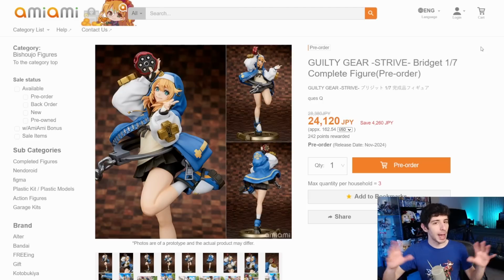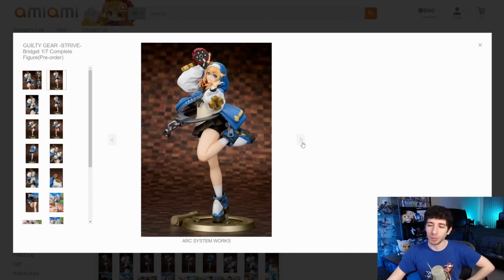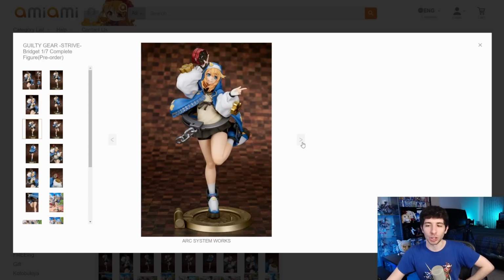And as far as capturing Bridget goes, I think Q nailed it. Her face looks perfect. I absolutely adore how she looks here, but I just don't think this figure is super exciting. It's a great pose, right? And they definitely nailed the outfit. I think the shading all throughout it looks spot on.